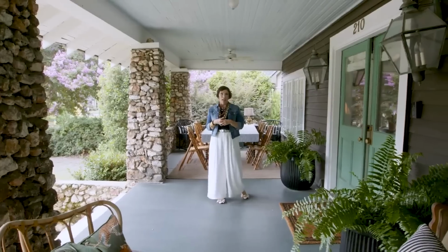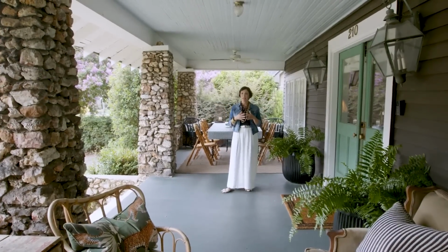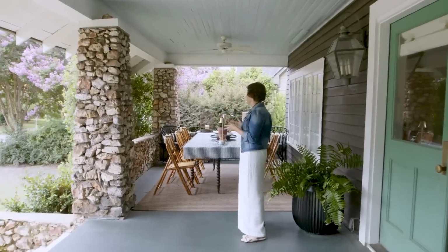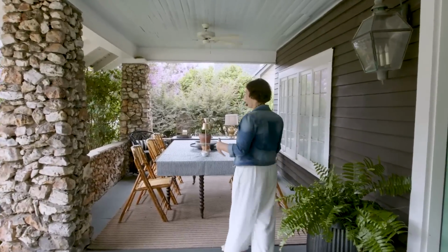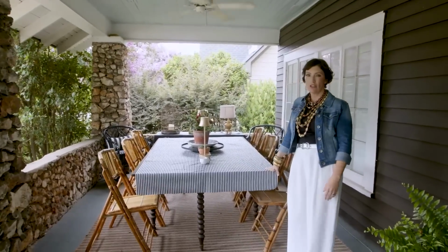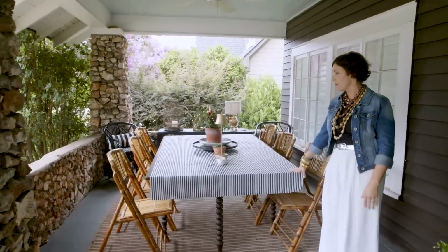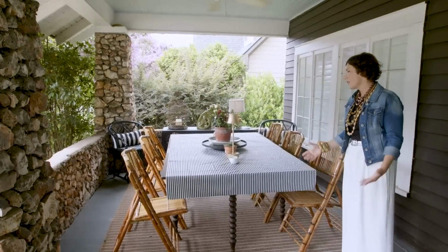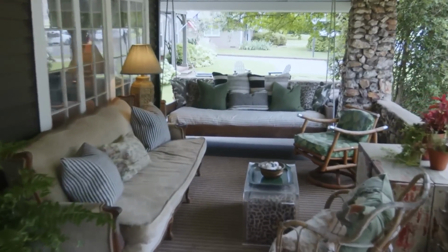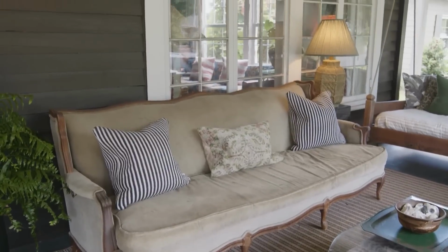So I wasn't necessarily saying, oh, I have to have a front porch, but I definitely love having an outdoor living space. And again, we eat out here a lot. We have front porch parties. This is just a great spot for us, and we just enjoy it so much. It really is another room for us. It was the thing that attracted me to the house. When I first saw it, I saw the front porch, and I told my husband, this is it. This is the house. And I hadn't even been inside of it.